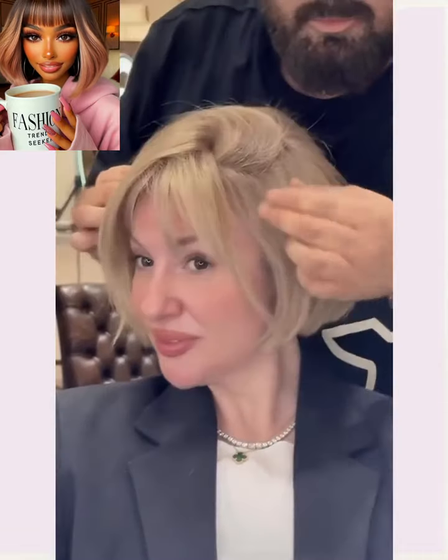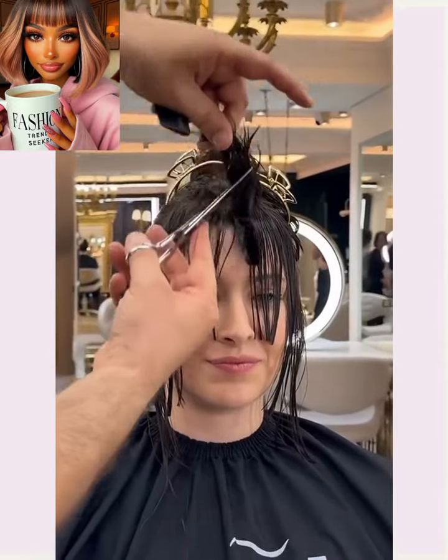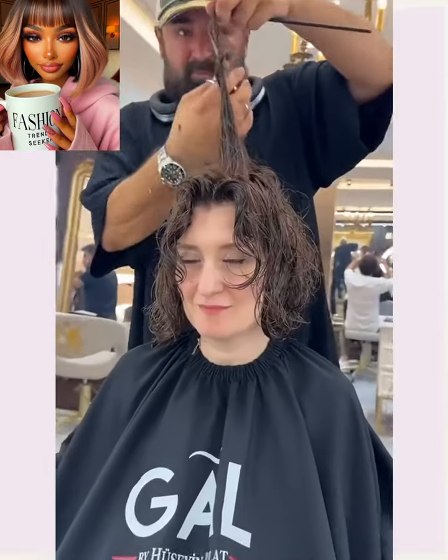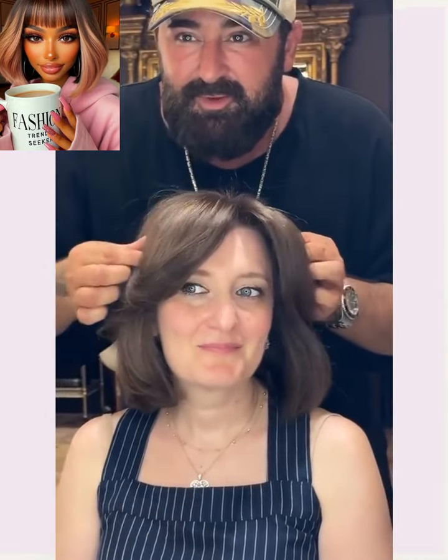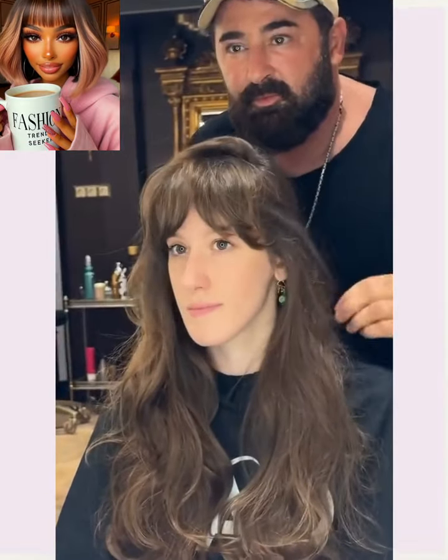So here we have a bob with bangs, beautiful color. Followed by a mid-length cut with bangs. And we have someone with this beautiful thick hair. She ended up cutting the hair into a bob. Face framing bangs as well. Another layered cut with the bangs.